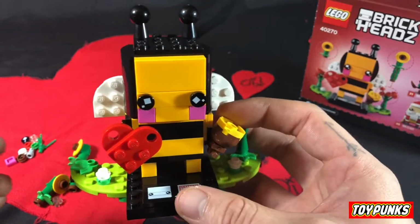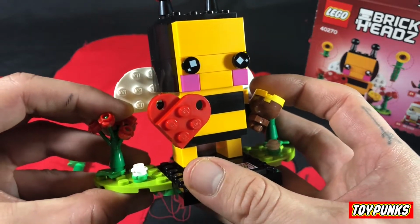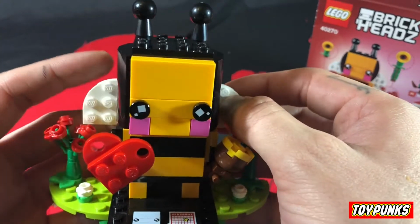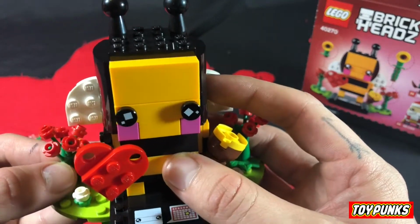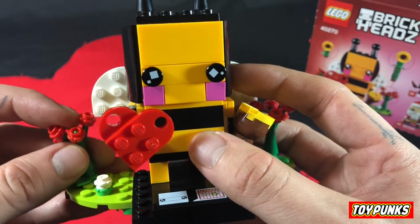So, to be honest with you, I've gotten a couple of these Brickheads. Oh, and let me just say something real quick. I noticed before I started the video, I did mess up this wing, so I had to redo that real quick. I just had these two pieces switched around. But this is the first Brickhead I've built. I have a couple other ones. I have all the Batman ones. I just haven't built those.